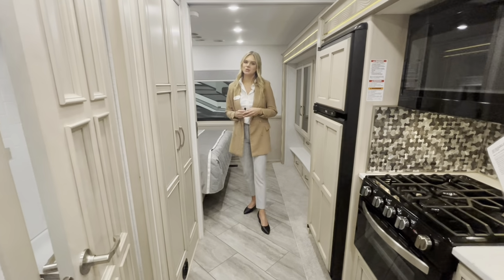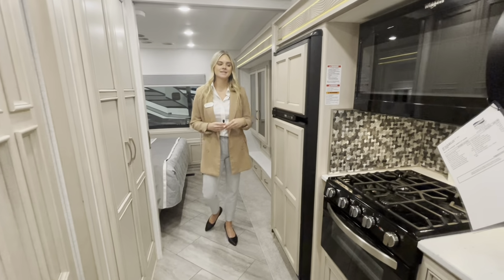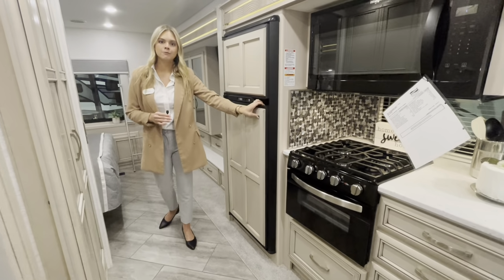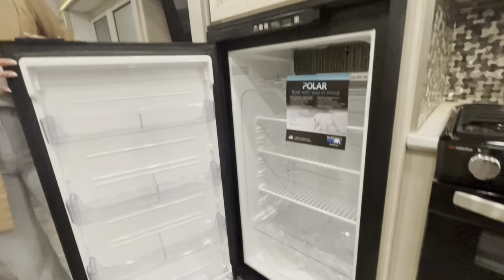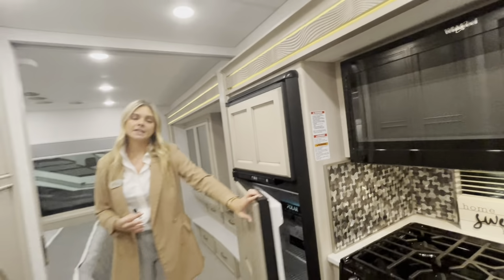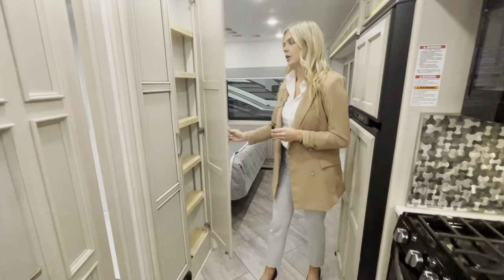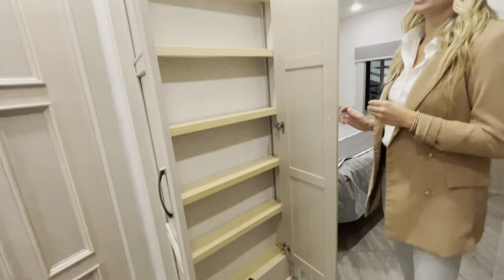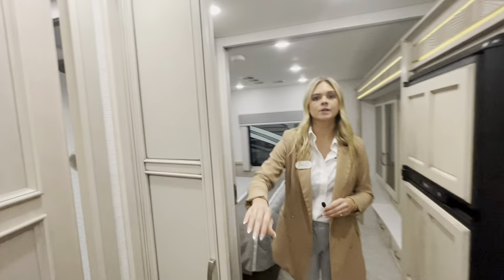And to round out this 2912 Baystar Sport, at the rearward of your galley is going to be a Nor-Cold refrigerator. This is going to be able to open up for optimal storage in here, and you're going to have a small freezer up top as well. In addition to that, you are lacking no storage space with this large pantry on the opposite side here. These shelves are also able to be adjusted, so if you have taller or smaller items, you can customize that to fit your needs.